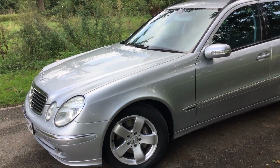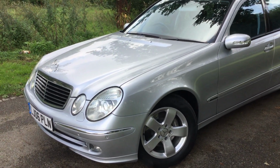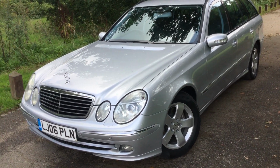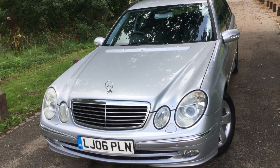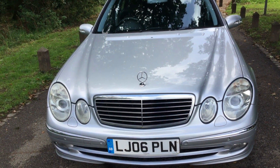Now, in terms of keys or anything like that, this particular car has only got 1 key, so there's no nasty surprises. We've only got 1 key with the vehicle. We have sent the previous customer a letter asking them if they've got the other key to hand it over. If they can, it'll be absolutely fantastic.